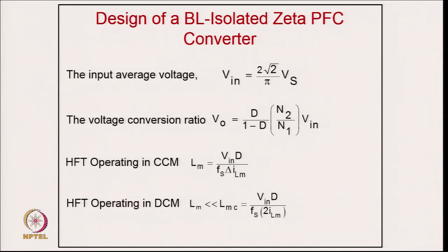Coming to the design, we have the average input voltage in terms of the RMS voltage of the single phase supply, 2 root 2 upon pi into Vs, and the output voltage Vo will be D upon 1 minus D, virtually a buck boost operation: if the duty cycle is less than 0.5 we have a buck operation, and if D is above 0.5 then we have a boost operation, and then N2 upon N1 into Vin.